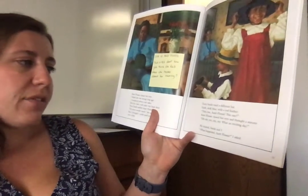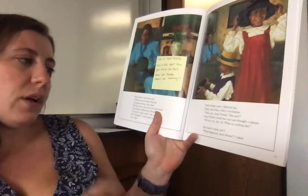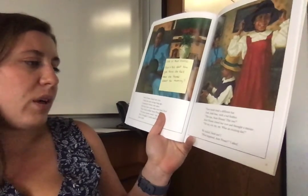Then Sarah tried a different hat, dark blue with a red feather. This one, Aunt Flossie, this one. Aunt Flossie closed her eyes and thought for a minute. Oh my, yes, my, what an exciting day. We waited, Sarah and I.